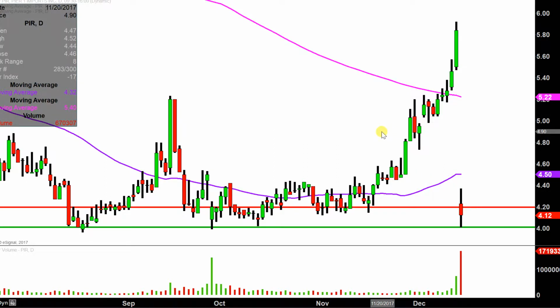But from a broader sense, $4.50, that 50-day simple moving average is going to be the next key level of resistance. Any way you slice it, though, the price is now at a very, very technically interesting area. A very interesting quote unquote storybook point. So we'll see if history can repeat itself and if it can get some sort of bounce going forward.